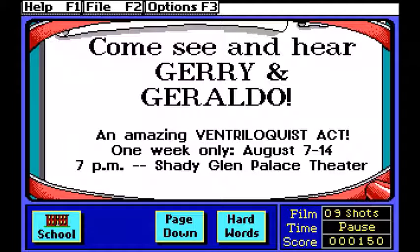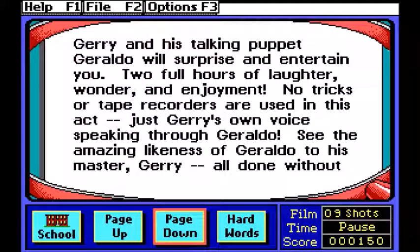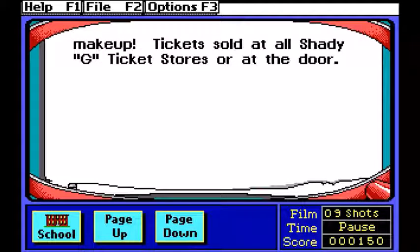Okay, come see and hear Jerry and Geraldo. An amazing ventriloquist act. 1 week only, August 7th through 14th, 7 p.m. Shady Glen Palace Theater. Jerry and his talking puppet Geraldo will surprise and entertain you. 2 full hours of laughter, wonder and enjoyment. No tricks or tape recorders are used in this act, just Jerry's own voice speaking through Geraldo. See the amazing likeness. Yada, yada, yada, yada, yada. Makeup. Tickets sold at all Shady G ticket stores are at the door.